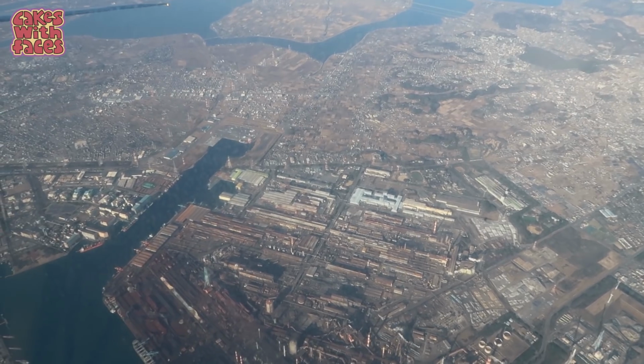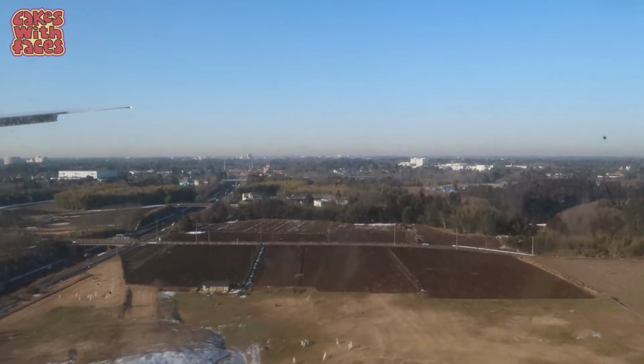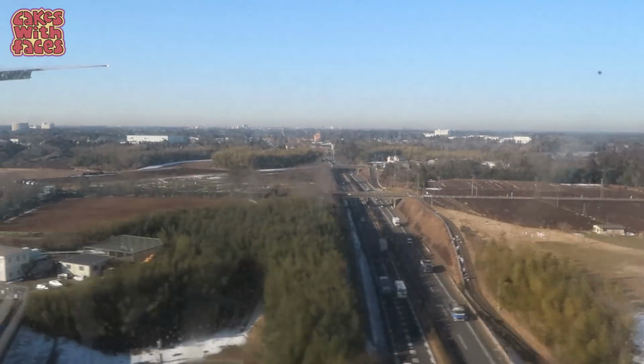This is actually back at the start of my last trip. I thought I'd show you what it's like arriving in Japan. I always write myself a list of things to do when I arrive because I don't trust myself to remember after a long haul flight.